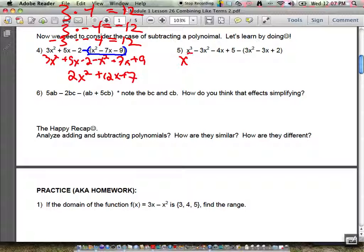All right, so x cubed minus 3x squared minus 4x, that's a square, make sure we know that, plus 5. Now, this negative sign negates everything in here. So what kind of 3x squared is this as of now? Negative. As of now, it's positive. So when I negate it, it becomes negative. Now, what kind of 3x is this? Negative. So when I negate it, it becomes positive. What kind of 2? Positive. So it becomes negative.